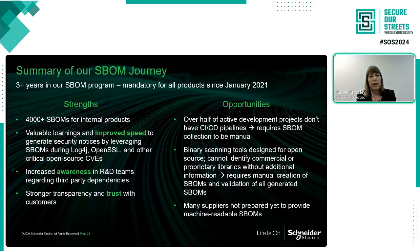But we personally, over the last 4 years, have over 4,000 SBOMs for these internal products that we're releasing. And that might mean that firmware is used on 20 different products, and that's very common. Right there, I may have 15,000 SKUs, but I have many fewer products. And I've already talked about how it's definitely improved the speed, the awareness, and provided that transparency and trust to our customers so that they can also do searches in the event they have systems, or even just do a search with a grep or something. They're able to find out.